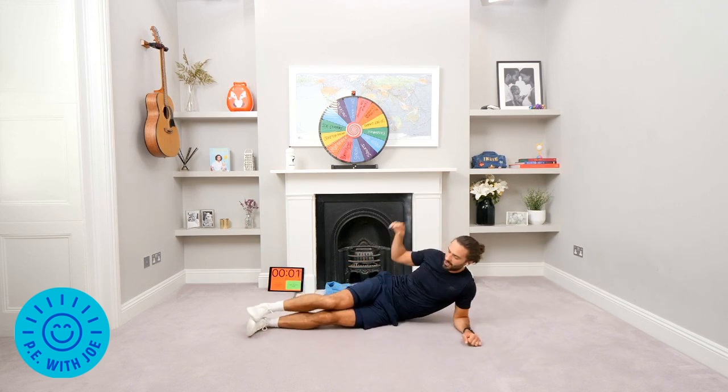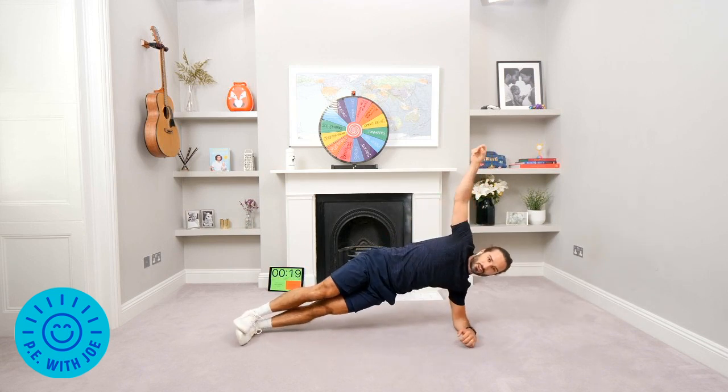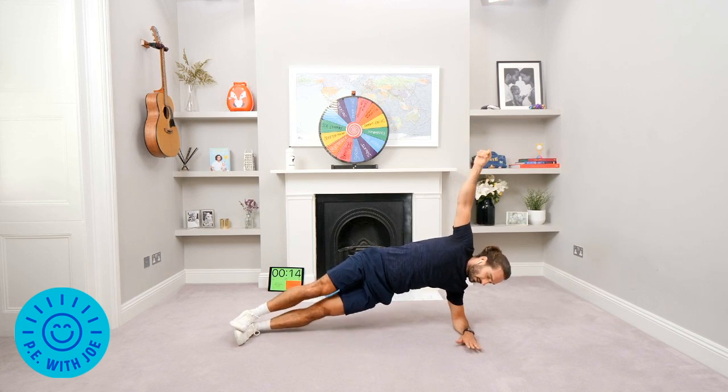Right, left elbow on the ground, lift up. Okay, and the final question, are you ready for it? This is a tough one, I think could be the toughest one. Right, hold up, hold up.